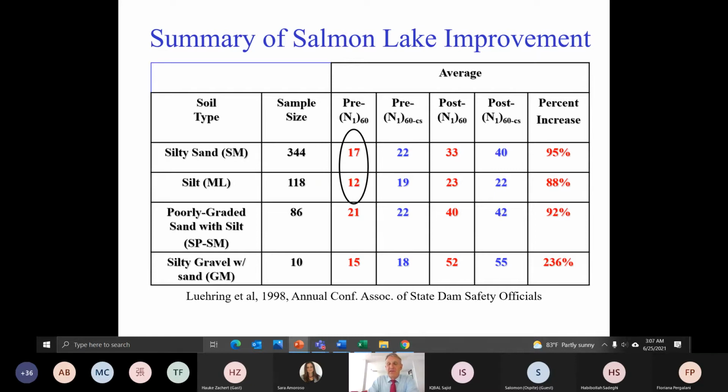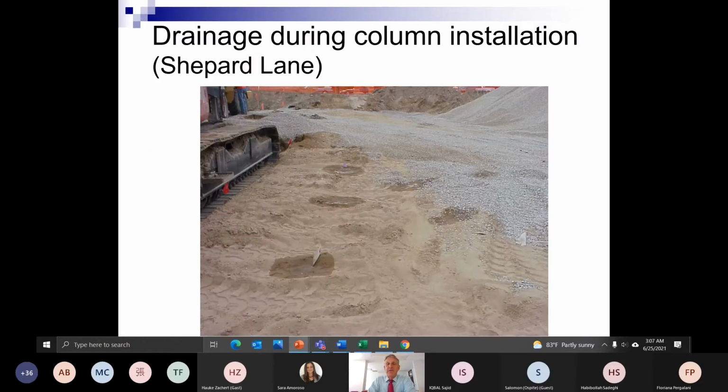So in the sandy silt and silt, where our blow counts are 12 and 17 before, post-treatment it increases to 33 and 23, which represents an increase of 90 to 95% in these materials, which is much higher than you would initially suspect. So it appears that the drains being in place has really had a profound influence.